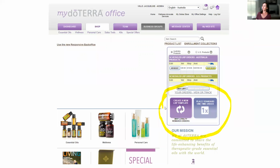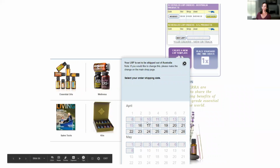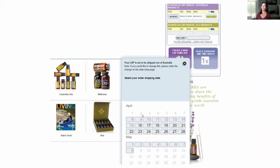But what we're going to have a look at here is how to create a new LRP template. So here is if we're going to do an LRP template. We click here if we're just going to do a one-time order. So it's just being ordered and sent to us, and we're getting our 25% off. But when we click on our new LRP template, a little calendar comes up. Now, the reason these colors here are light purple is because if you order in these areas, don't do it on the first, I might say, because the first of the month in America is still the last day of the last month because we're in American time. So only ever do it from the 2nd to the 15th and choose one of these days.